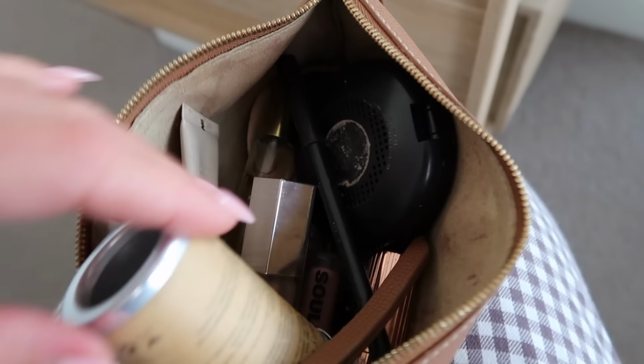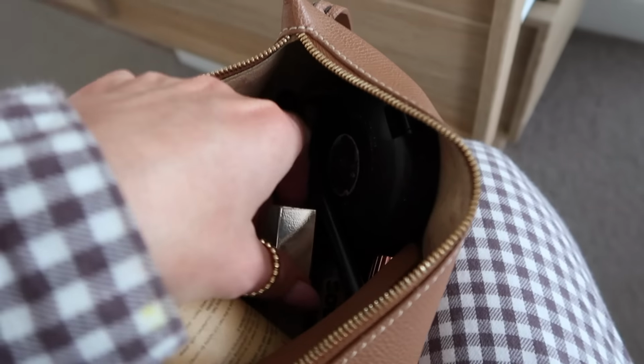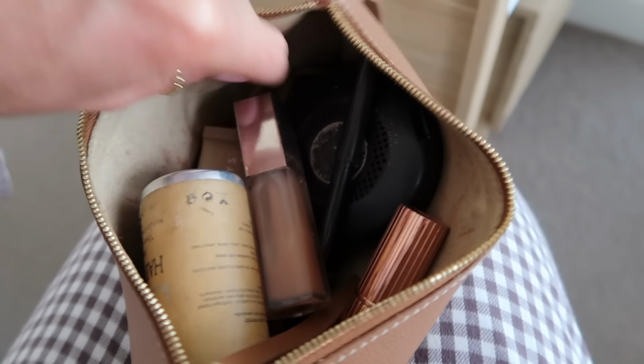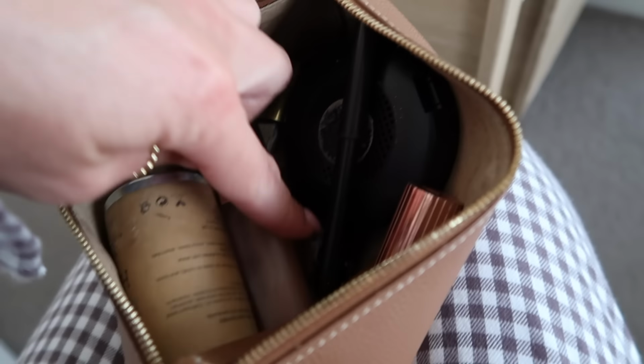So I just have lip balm, it's almost empty, but whatever, wax stick. I also have pressed powder, lip liner I always use, Fenty gloss that I always use. If I'm going to wear lipstick, it's this one by Charlotte Tilbury. Just a little perfume. Oh, and then also the lipstick I use as well.